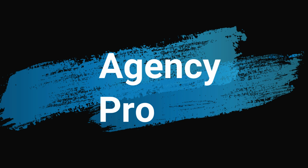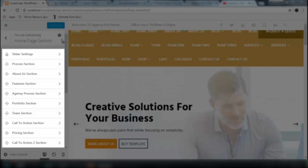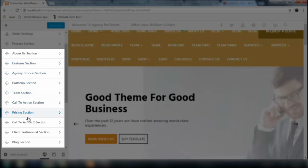Introducing Agency Pro, a theme that is absolutely clean, fast and elegant, and helps you create your site in just a few minutes. This theme comes with 20 different homepage sections that you can use to enhance your website and create that perfect business or corporate website.